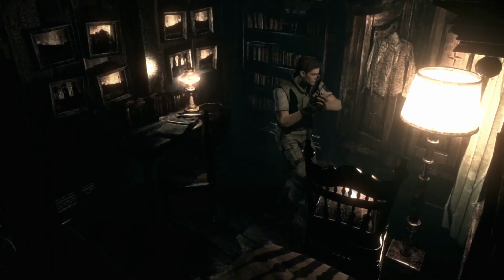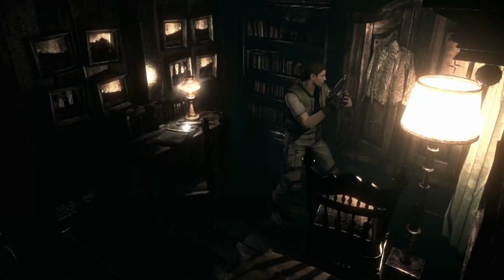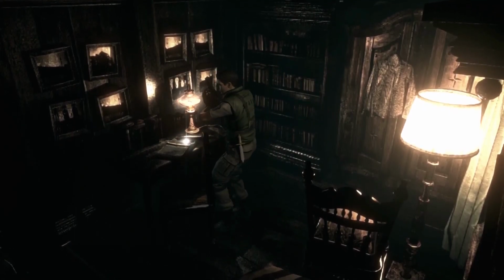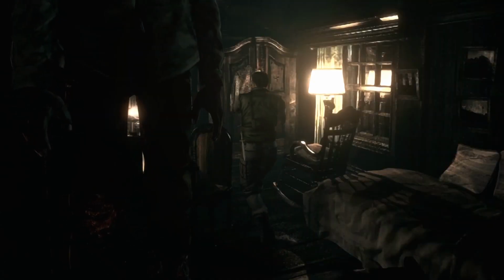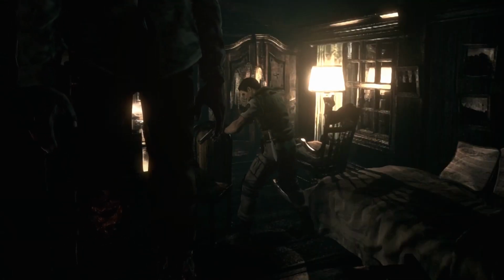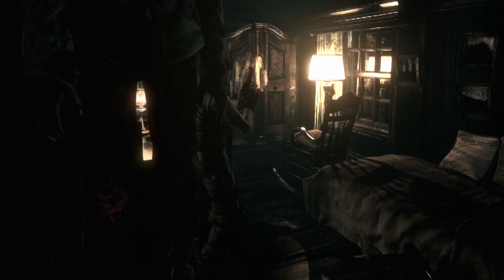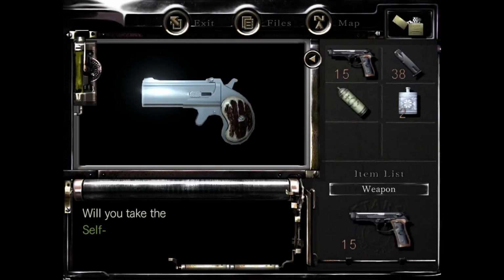Alright, what else we got here? Oh, there's something here. More pistol ammo! Yes! Alright, so is there anything else around here? Is there a diary? Well, there's something there. Shining. You want to grab it, Chris? Chris, it's like right there. See it? Do you want to grab it? I'm smashing the A button here, buddy. There you go. Will you take the self-defense gun?